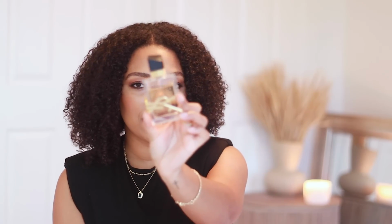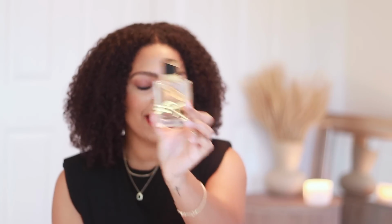The original Libre, I have worn it many times. As you guys can see, I do have a bit of a dent in that one. This is the 50 ml, I believe.